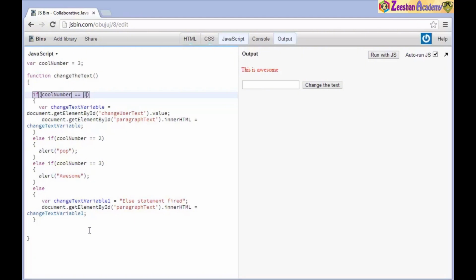Now, one thing about if statements is that they're a pretty important part of programming. However, you don't want to rely on if statements only.